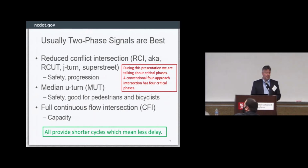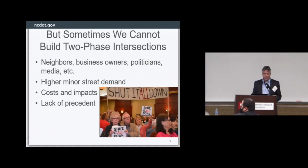We in mobility and safety promote them heavily for safety and for capacity and for progression, and we built a lot of them in North Carolina. So usually those are the best. However, we can't always build them, right? What we'd like to do and what we're able to do are unfortunately two different things.